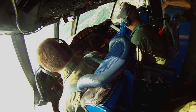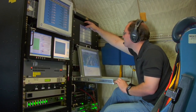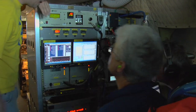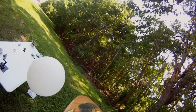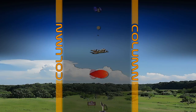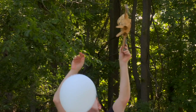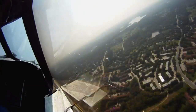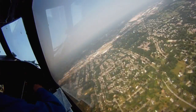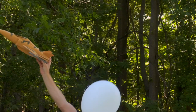After taking off from NASA Wallops, the P-3 follows a specific predetermined flight plan covering each of the DISCOVER-AQ ground stations. And then, obeying all laws of science and physics, the P-3 flies in over the tethered sonde at 5,000 feet, begins a corkscrew motion safely all the way down to 1,000 feet gathering data, and then heads off to the next ground station.